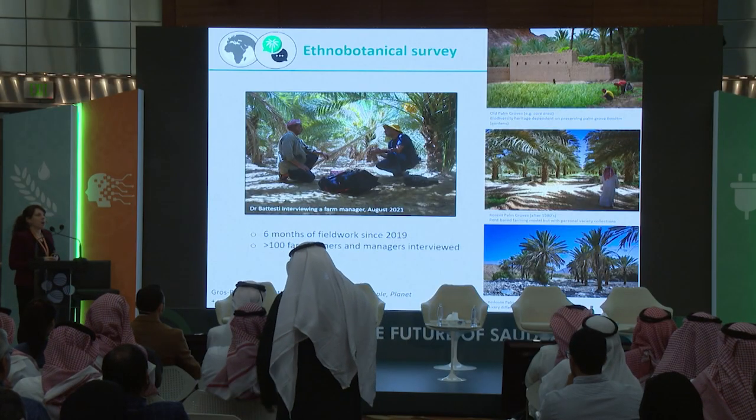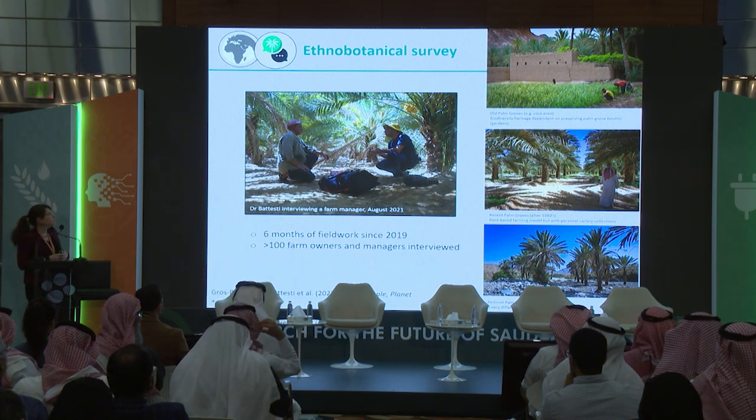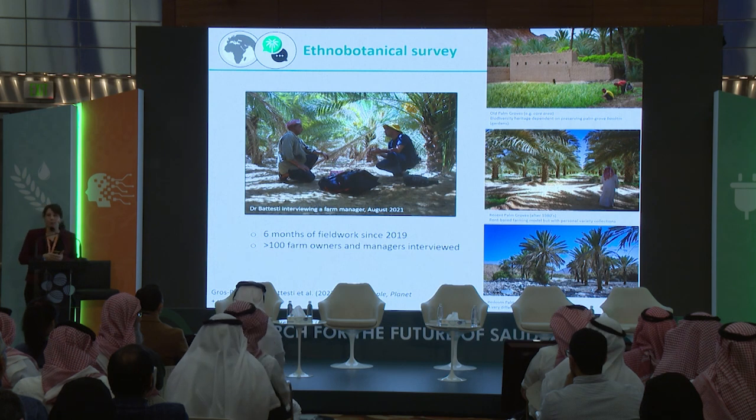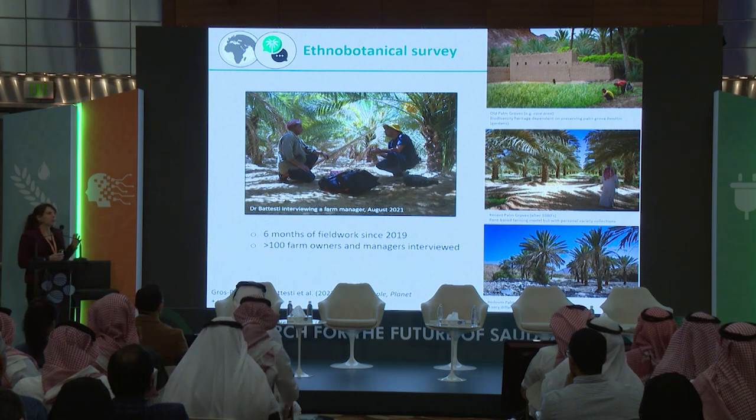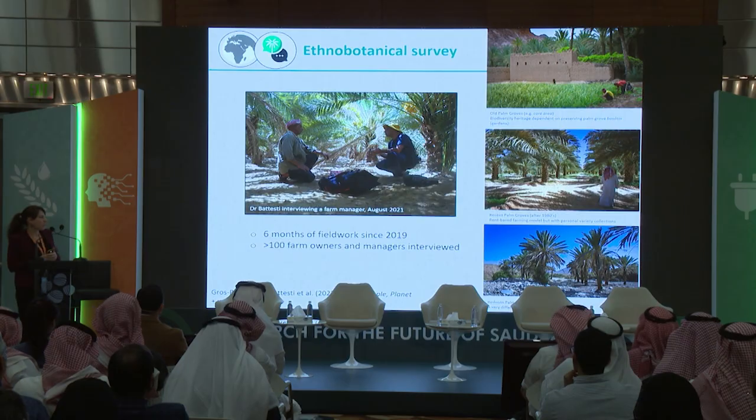On the top, you can see the old palm groves. These are basically palm groves where you have a large number of varieties of date palms, and you also have crops that are growing underneath those palms. And these are basically the groves that are found in the core area of the oasis. Below, you have the more recent palm groves, where you have fewer varieties, obviously, and mostly the elite varieties. And those palms are growing on a grid, and you don't have any crops growing beneath the palms.